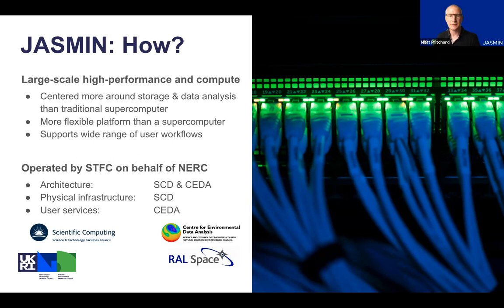So JASMIN is designed, built and operated by STFC on behalf of NERC, with the responsibility for running different parts of JASMIN split between those of us at CEDA, the Centre for Environmental Data Analysis, within RAL Space, and our colleagues in scientific computing, and all of us based at RAL, at least in theory at the moment.